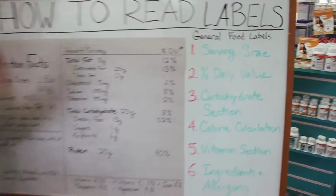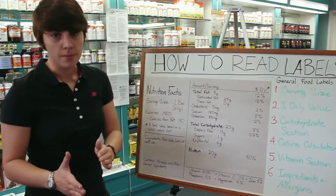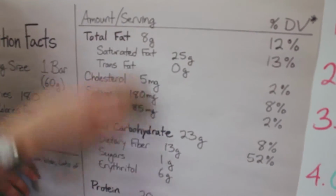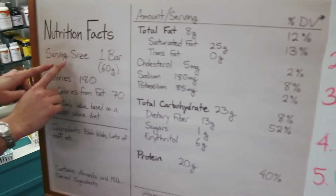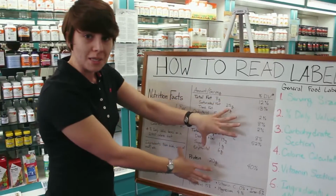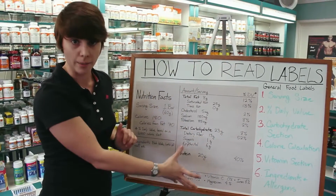So right now, the first and most important thing is the serving size. So many people, I found out, look directly over here. They want to look at the fat, they want to look at the carbohydrate, the protein content. All this stuff, though, is dependent upon serving size. This is critical. This tells you what all of this means. Before you understand the serving size, you have no idea what the rest of the label is talking about.